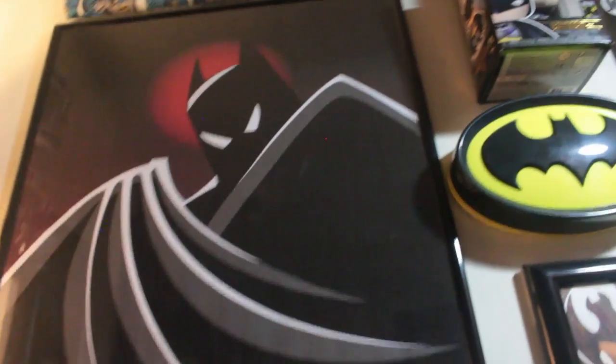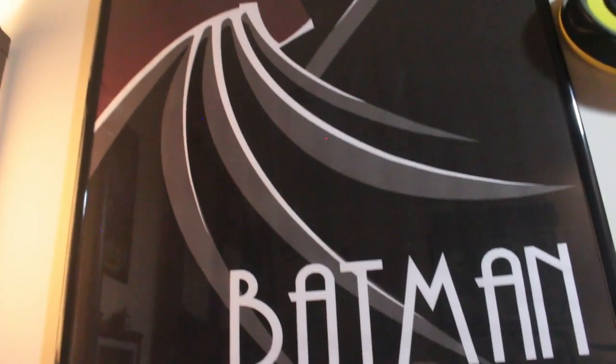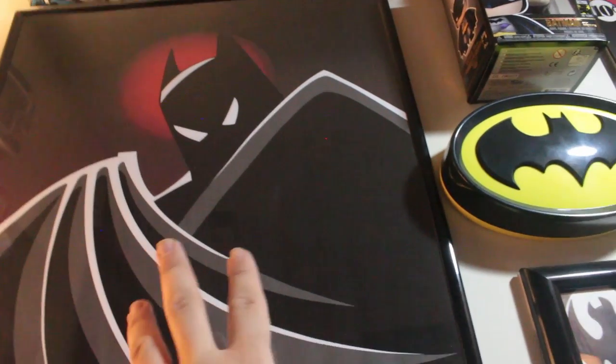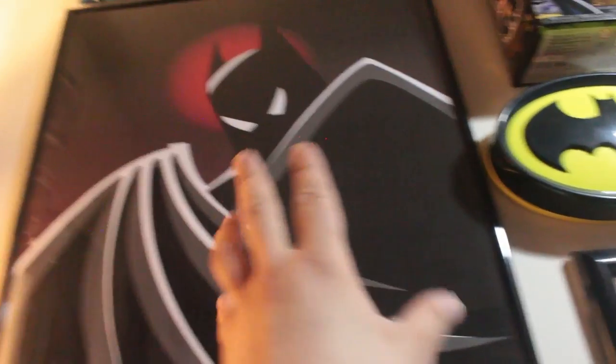This is not the original poster for Batman the Animated Series. This is one I digitally recreated, and I had it printed up so I could put it on my wall. So it does differ from the original one. It's not hand painted. It doesn't have the traditional shading. It is a digital recreation I made that I'm very proud of. So that's part of the wall there. We'll get back to it a little later.